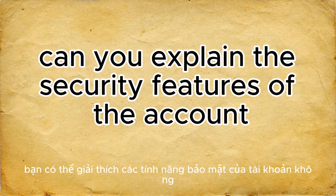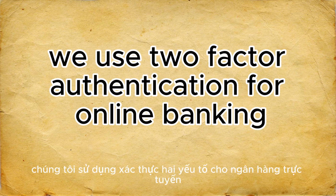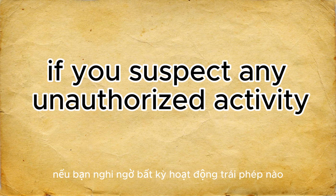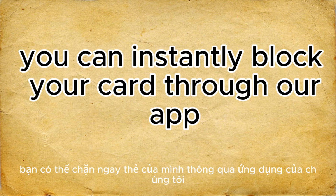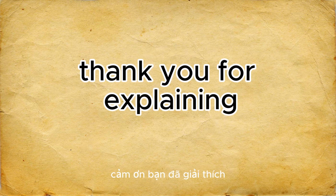For now, can you explain the security features of the account? Certainly. We use two-factor authentication for online banking. And our debit cards have chip and PIN technology. If you suspect any unauthorized activity, you can instantly block your card through our app. That gives me a lot of confidence. Thank you for explaining.